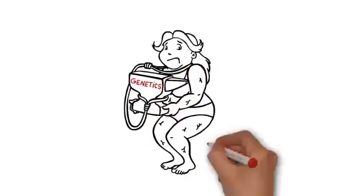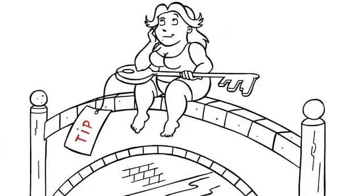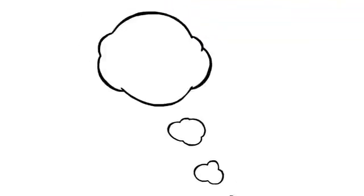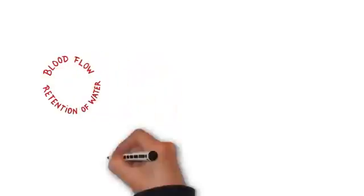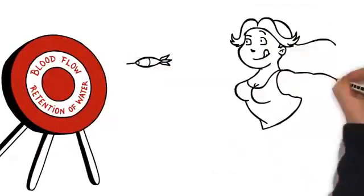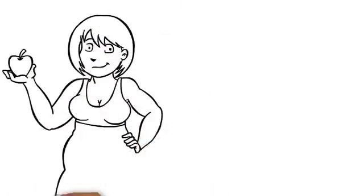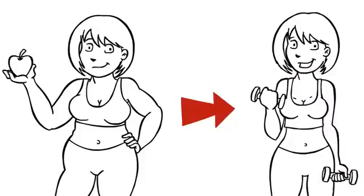Then the question is, is it really possible to overcome the genetics that women have been handed? Absolutely you can, and it's actually very simple. See, the key tip is to treat the underlying problem, which is the lack of blood flow and the retention of water in the specific areas that I mentioned earlier. Once this has been addressed, we can let the other methods of cellulite reduction do their job. Supplemental diet and exercise can then have a very, very dramatic compounding effect, which is exactly what we want.